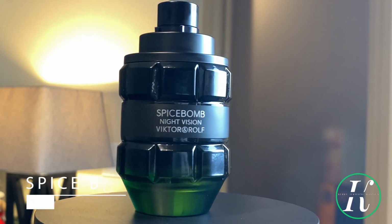Coming in at the number 4 spot is another fragrance that is also warm and spicy, and it has a top accord that no other fragrance in my collection actually has. Great to wear during the winter and just smells good to me. From the house of Viktor and Rolf, Spice Bomb Night Vision.